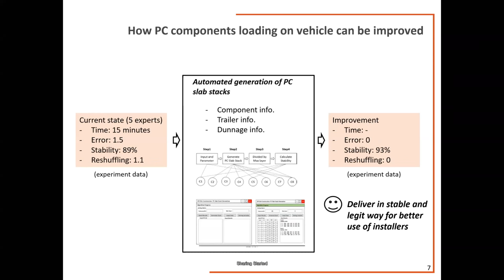The second research we have done is about loading components on vehicles, by developing a method for automated generation of PC slab stacks. So how to make stacks, right? We integrated information of components, trailers and tonnages, and we heavily consider the rules about tonnages, how to locate the tonnages, right?